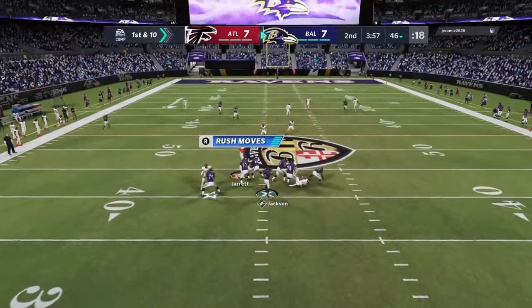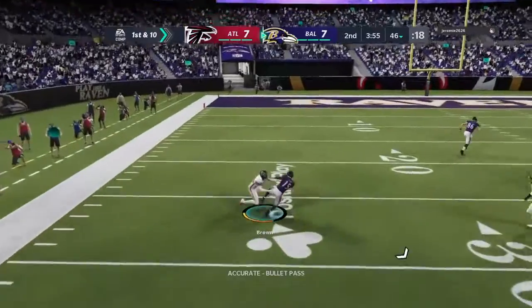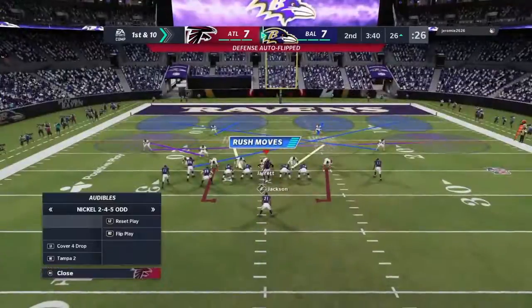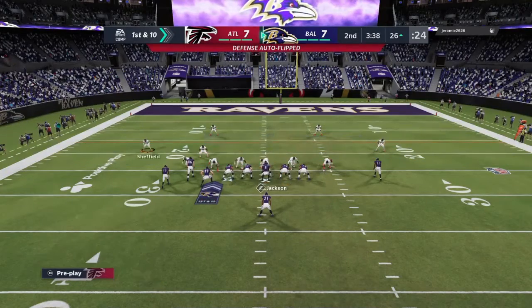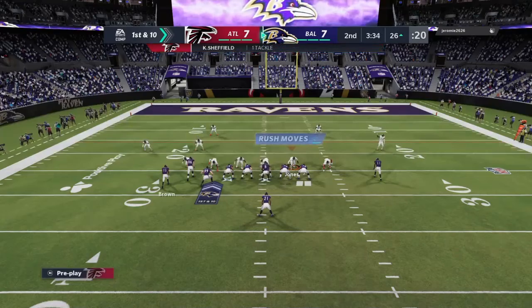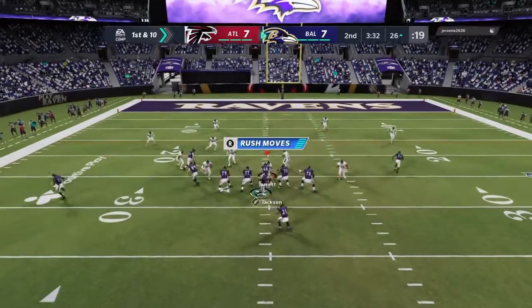Throwing now, Jackson on first down. Got a man, it's Brown. And he'll go down, but not before getting this inside the 30. That's good for 28 yards. 1st and 10 at the 26-yard line.